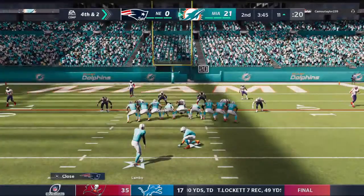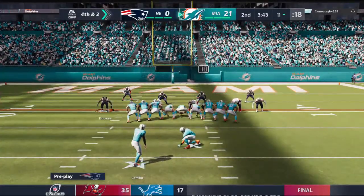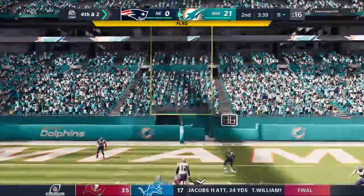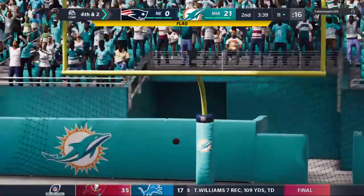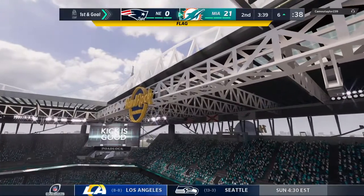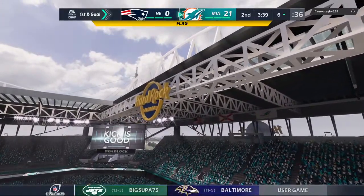On is Josh Lambo for the field goal try. A 28-yard attempt. And Lambo will put this one through. But wait up now, a flag is down. If this is on the defense, they're going to get the first.